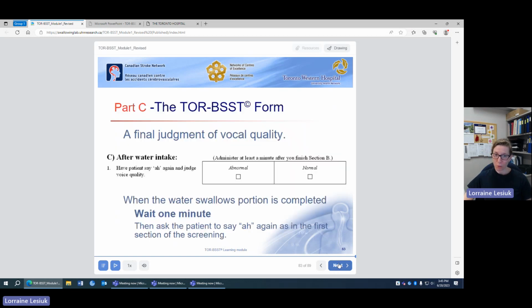Next, after this, there's one more component at the end here, and that is to have the patient say ah again about a minute after the cup swallow. So this is down at the bottom of that front page of the form. We're going to wait for a minute. We're going to ask the person to say ah again.